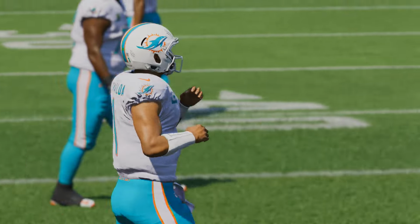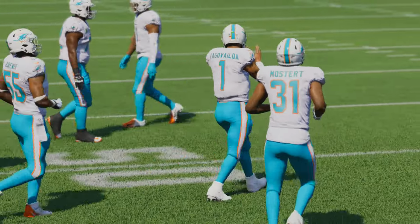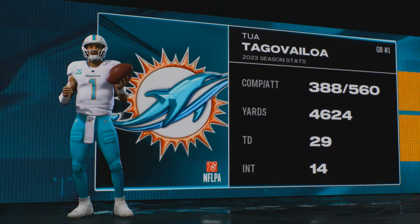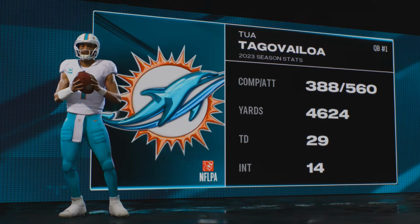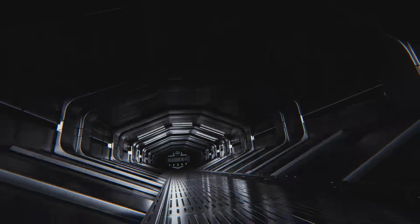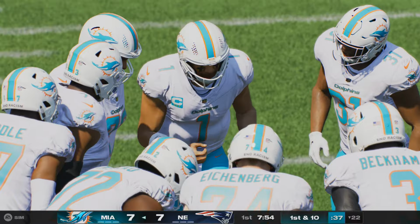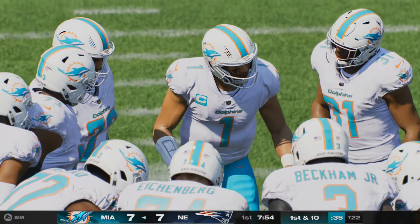Here is Tua Tagovailoa heading out to lead this Miami offense. If you ask coaches at any level to design their ideal leader of a team, I think they're going to check every box with this guy. He's got the poise to handle responsibility. He stays calm under any kind of pressure. And he brings out the best of his teammates each and every week.